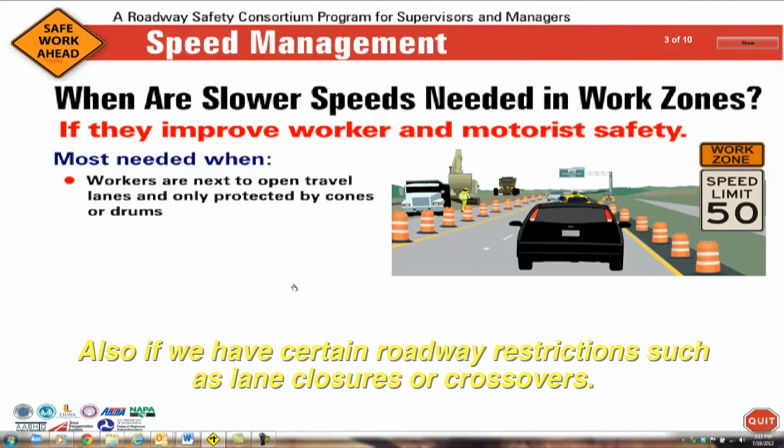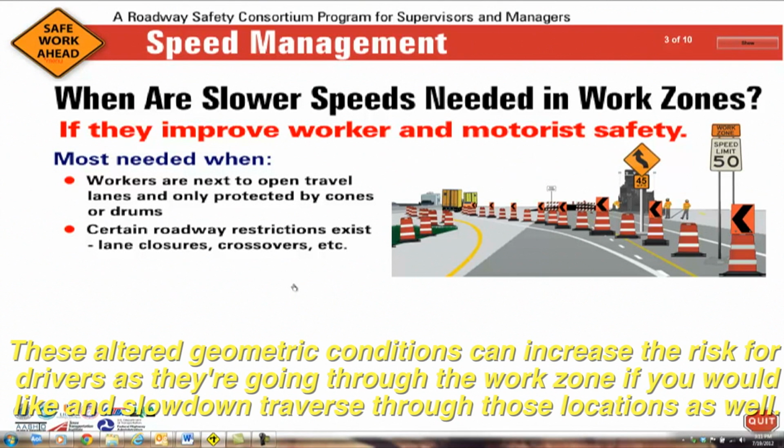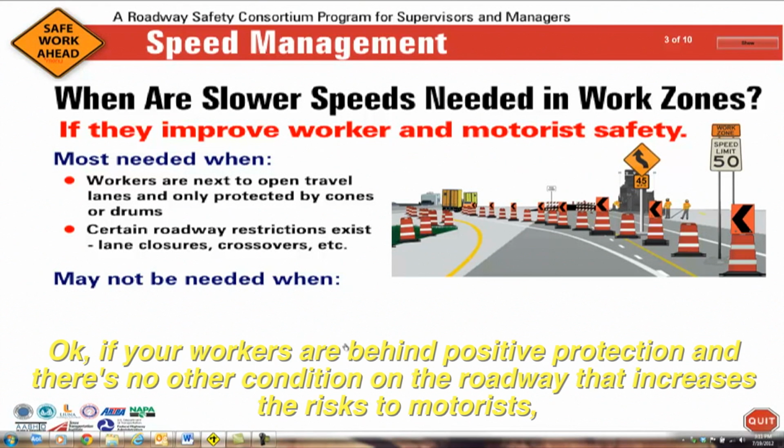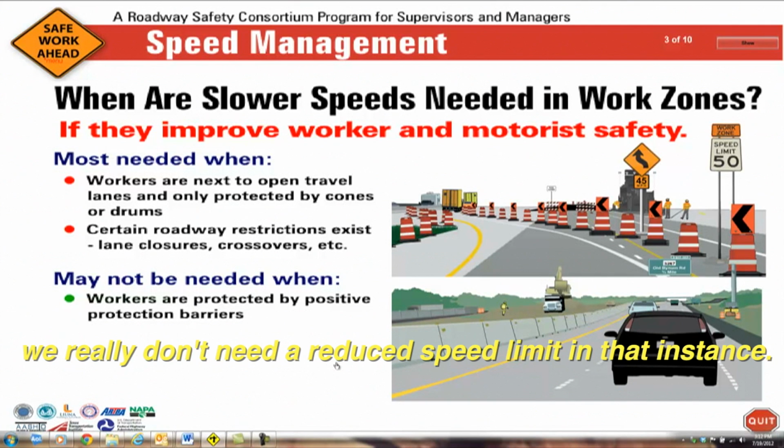Also, if we have certain roadway restrictions, such as lane closures or crossovers, these altered geometric conditions can increase the risk for drivers as they're going through the work zone, and so we'd like them to slow down to traverse through those locations as well. However, there are instances when we may have a work zone up where a reduced speed limit is not needed. If your workers are behind positive protection and there's no other condition on the roadway that increases the risk to motorists, we really don't need a reduced speed limit in that instance.